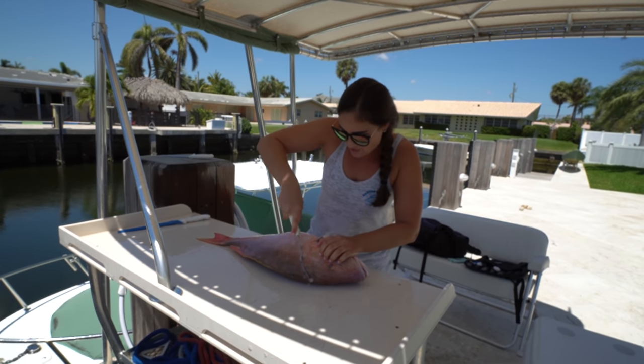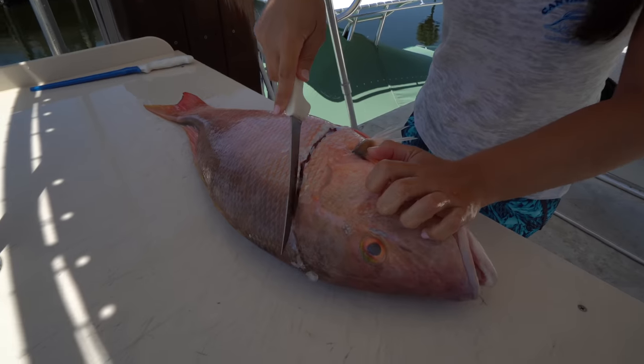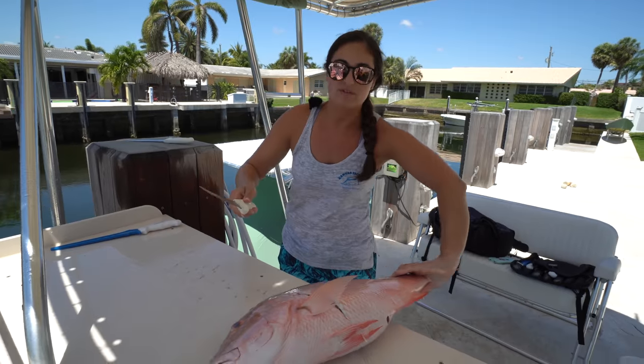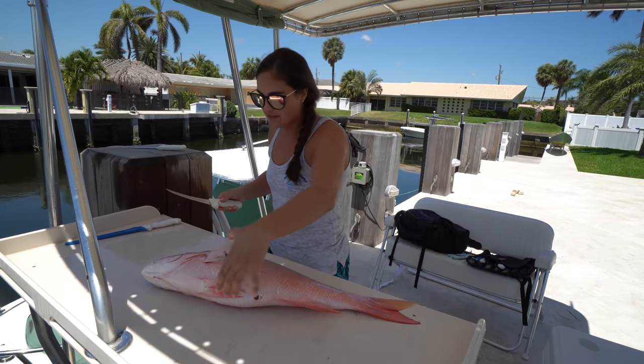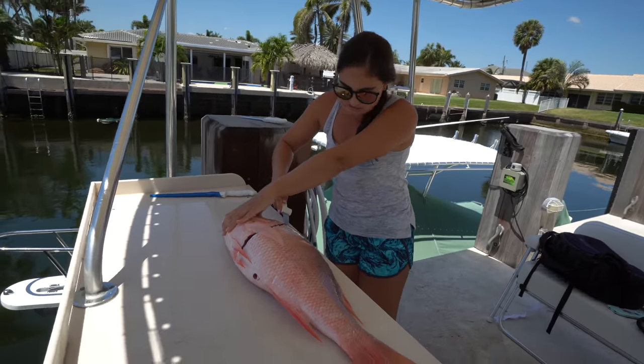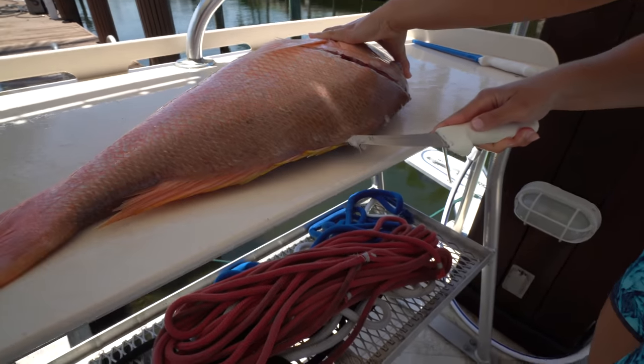And like I had said, Kody is a charter captain in Key West. So if you guys are looking for a charter down in the Keys, he is great. We've done a bunch of videos fishing with him before. We've caught tuna, lots of amberjacks, lots of muttons, red snapper, a bunch of different things. So make sure you guys check him out if you are interested in a charter.